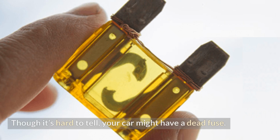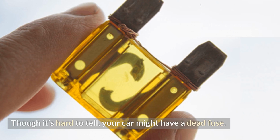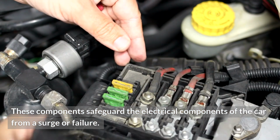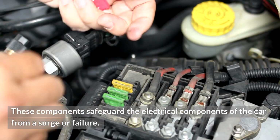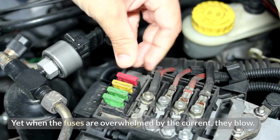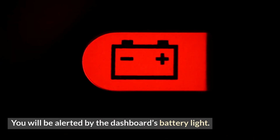Blown fuses. Though it's hard to tell, your car might have a dead fuse. These components safeguard the electrical components of the car from a surge or failure. Yet when the fuses are overwhelmed by the current, they blow. You will be alerted by the dashboard's battery light.